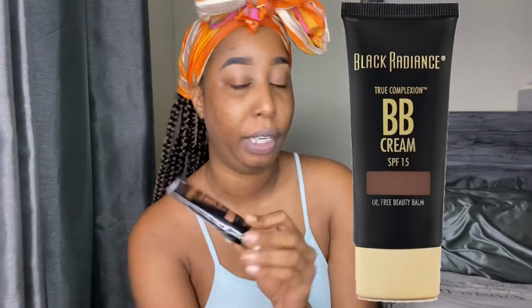I will be showing you guys, but this is by Black Radiance. I'll try to pop it up on the screen, but it's Black Radiance in the color Honey Amber, and it is sunscreen. It is 15% SPF, oil-free beauty balm is what it says it is. This is my favorite one, but I have not been able to find this in any Walmart that I go to anymore. I found it one time and this was the one bottle that I have, and I've been trying to find it, but yeah, it's pretty much gone.